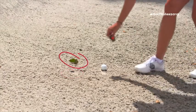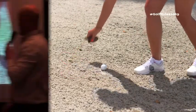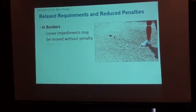However, some bunker restrictions continue to exist. So that's going to be okay. Probably a pretty big change, right? Now, like the gentleman in the video said, and we have another video coming up, there is definitely still some stuff we're not going to let you do in a bunker, including ground your club.